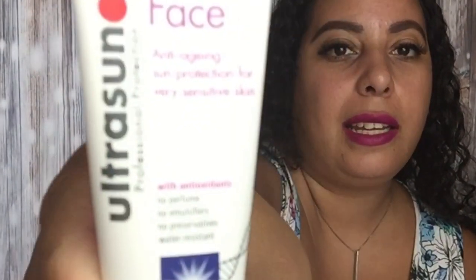I might actually take this tomorrow when I see my friend and give her a try, because she cannot wear any sun cream at all. It just sets her skin off with such a bad rash and makes her miserable, because who wants to be hot, red and itchy from being in the sun? So she just has to hide basically. But this does say it's for very sensitive skin, so we'll give it a try.